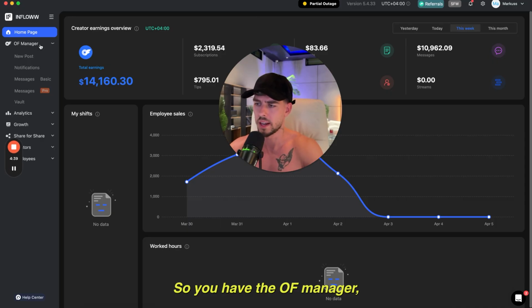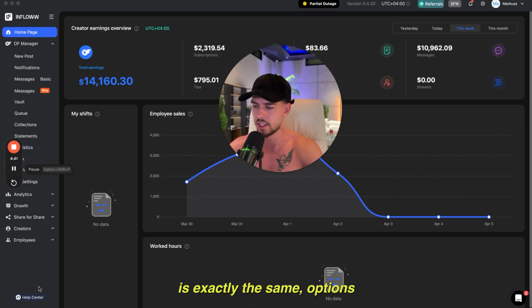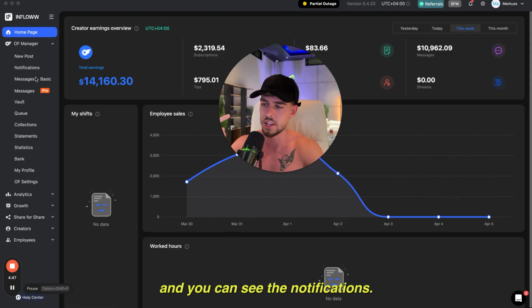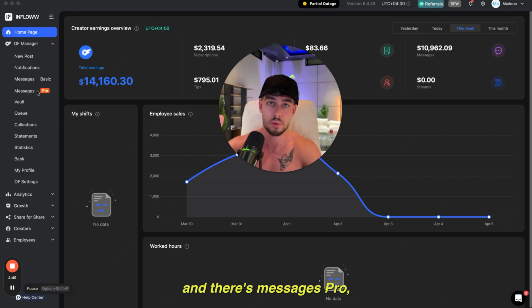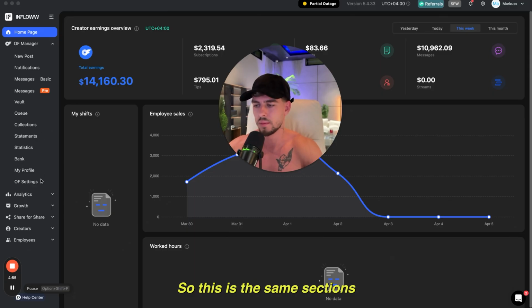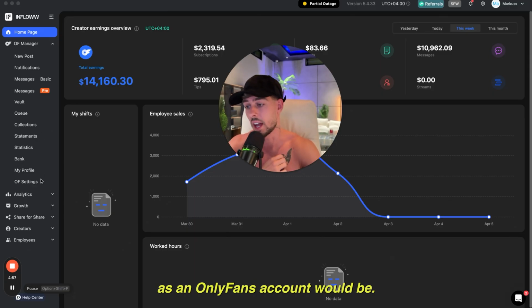So you have the OF manager, and this essentially has exactly the same options as if you were to just log into OnlyFans, right? So you can use the posts, you can see the notifications, there's messages, and there's messages pro, which we're going to go into first, and then there's the vault, queue, and so on, right? So this is the same sections as an OnlyFans account would have.